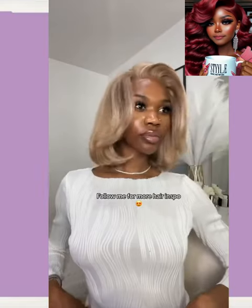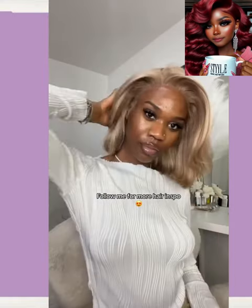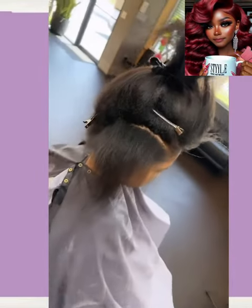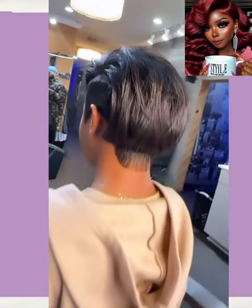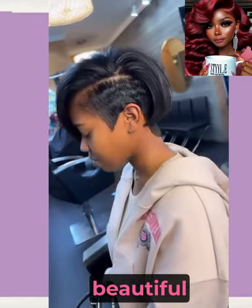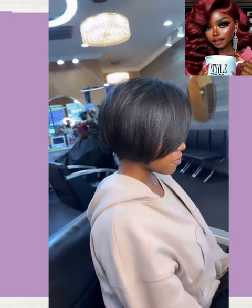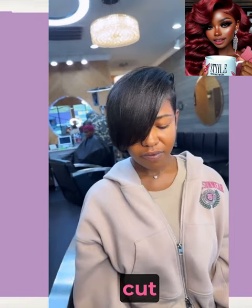Really cute and chic, volumized bob style. Ooh, whoa, beautiful, asymmetrical undercut, pixie style, wow. Such a cute makeover, I love this cut.